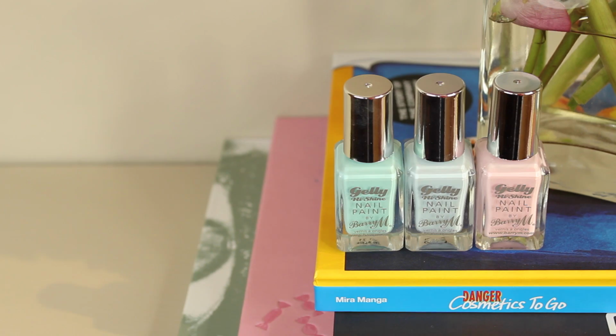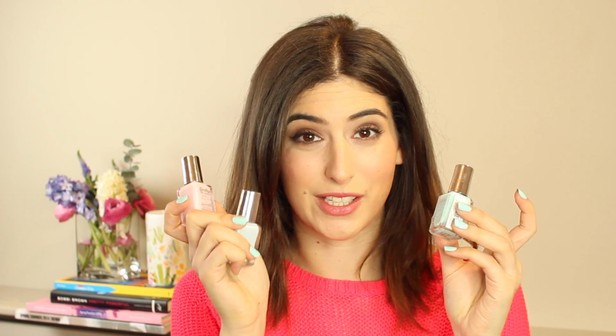Then Huckleberry, which is, I think, the nicest one. It's a really, really pale blue, and I think it looks really chic, kind of like where you're wearing white nails, but they're tinted slightly blue. And then the final one is Rose Hip, which is a soft baby pink, and I love pastels for spring. I literally can't get enough of pastels, and I think these are really good.